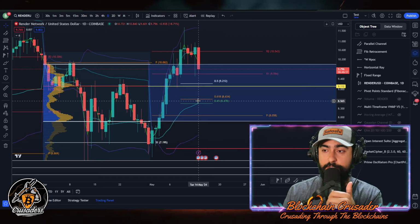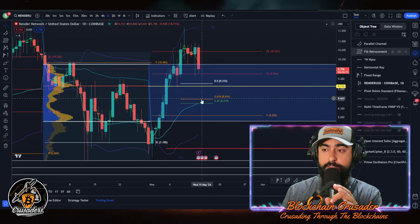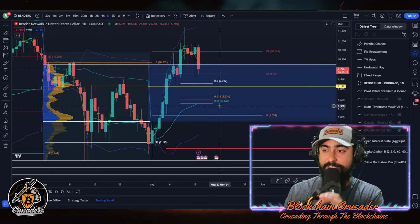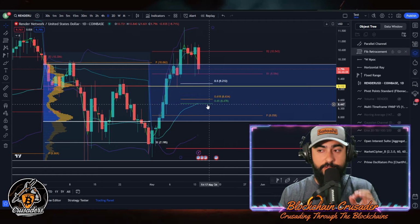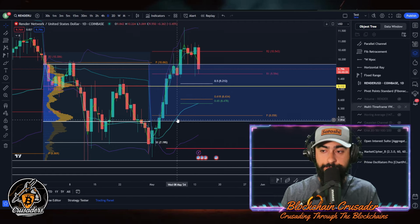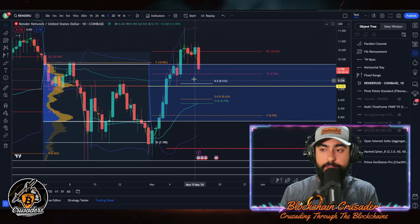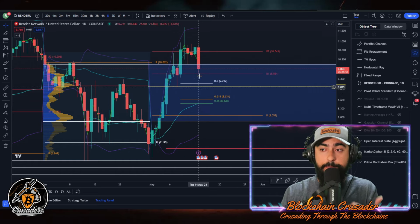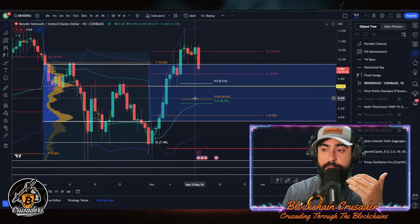If that is lost, we have a golden pocket sitting down here, the 0.618 and 0.65, between $8.63 and $8.47. And guess what else is down here? That's right, the next band below the VWAP, right? The next band that you would try to find some support off of, and it would try to bounce from here. So this VWAP band down here lines up with this golden pocket.